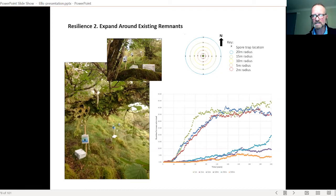And when we do that, this shows the results of that kind of analysis. So on the x-axis here, we've got time in years, 20 years, 40 years, 60 years, 100 years, 200 years. And then on the y-axis, we've got the number of trees that are colonized in a new woodland. So if we're planting a new woodland, how many trees are colonized by our epiphyte species over time? And we can see that indeed over time, the new trees and the new woodlands start to get colonized.